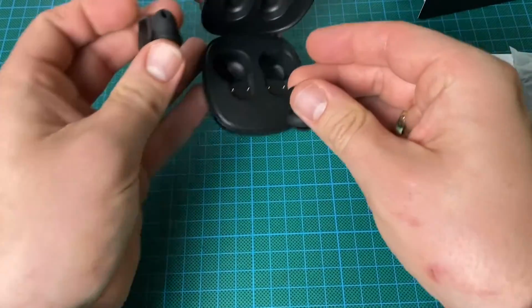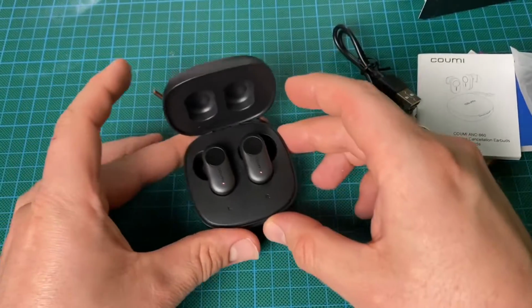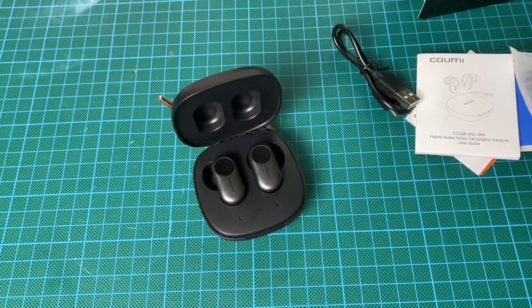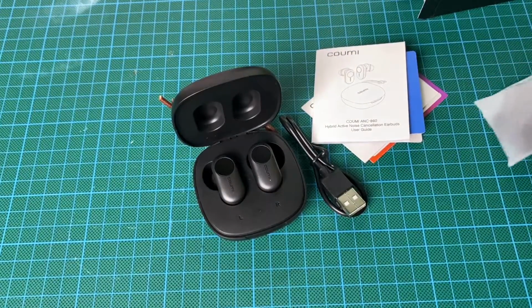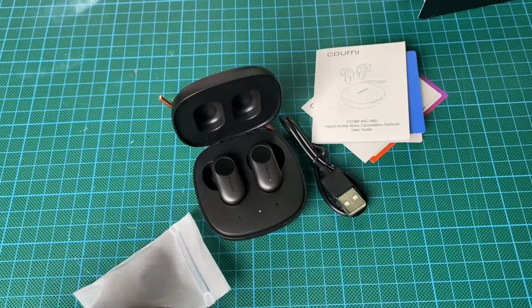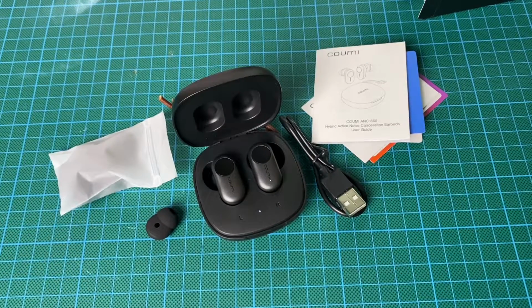These are the noise cancelling earbuds by COUMI, true wireless earbuds, ANC in-ear TWS headphones with 6 built-in mics for clear calls and music, Bluetooth 5.0, USB-C quick charge, and 41 hours of playtime, IPX7 waterproof, and deep bass, baby.